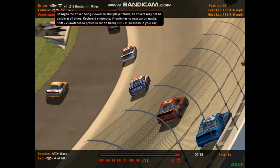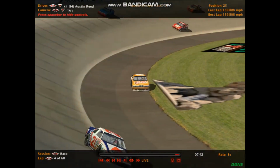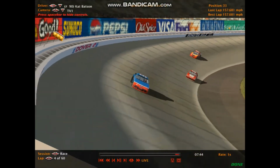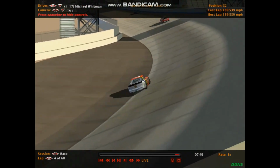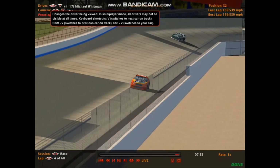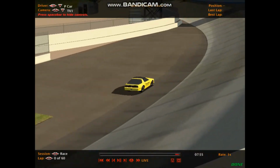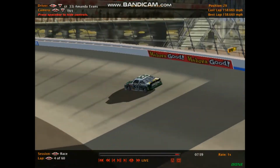As Amanda Evans is involved, as well as Ryan Brommer in the 8 car. Saw Austin Reed in the 84, he scraped up. Charles Sanford was involved, and Michael Whitman, the last place starter in the 17 car, is involved as well. Amanda Evans in the 33, we saw her spin. And Seth Cole leads the field back to the start-finish line.